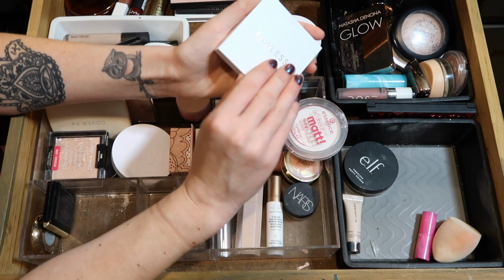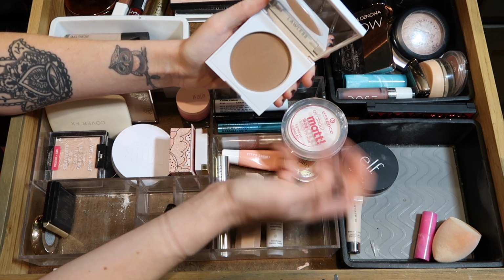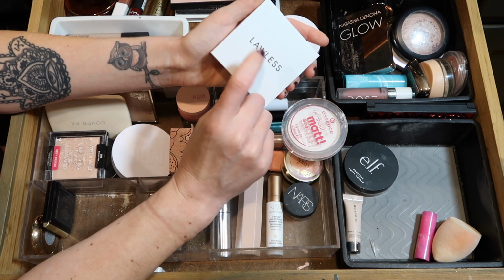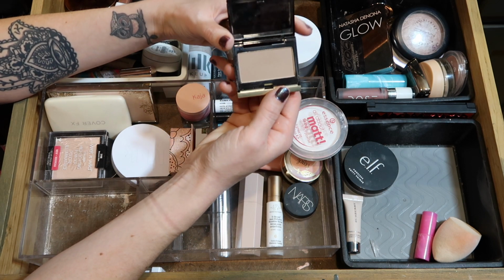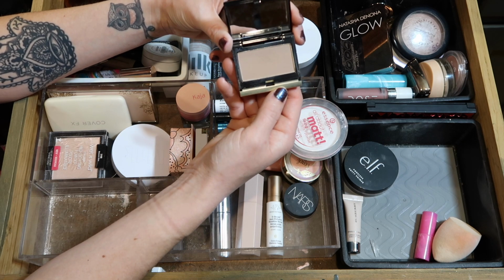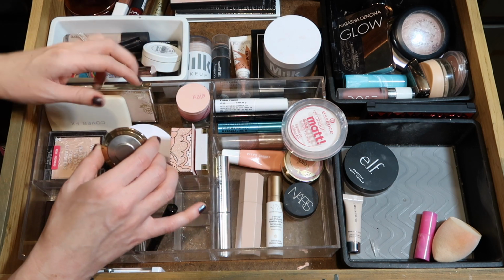I have the Lawless bronzer that I picked up during the Sephora VIB sale, and I am going to put this away. I got a ton of use out of this because I was obviously testing it to see what I thought about it. So I feel really good about the use that I got on this, and I'm ready to put this back. Then I have my Kevyn Aucoin Sculpting Powder in Light, and I don't know why I never reach for this, so I didn't get any use out of it, and I'm going to roll it in for another round.